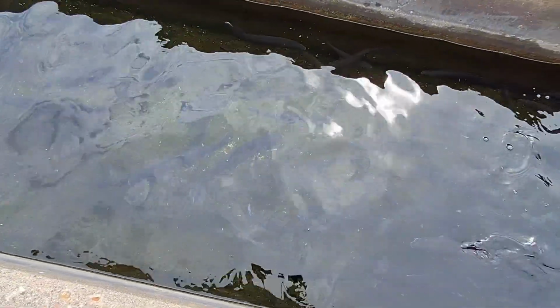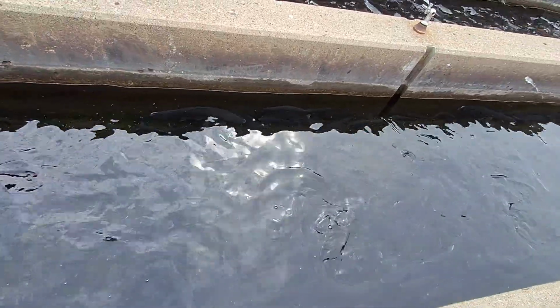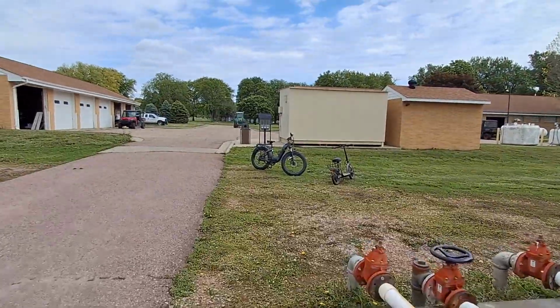So there are some big trout in there. 18 inches is about the biggest I've seen. I'm sure they get released, yeah. Or maybe they could sell them to restaurants even. Yeah, cannery, come pick them up.